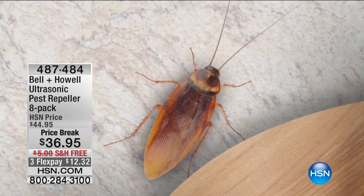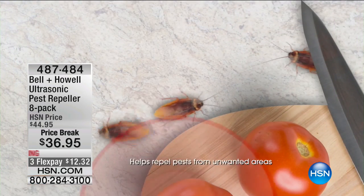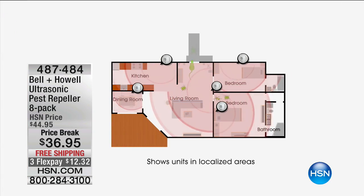They say if you see one, there's another 100 you don't see. Yeah, it's true. And you know what? Here's the other thing, too. And I bet you didn't know this. You may not want to eat anything while I'm talking about this, because it's going to be disgusting.